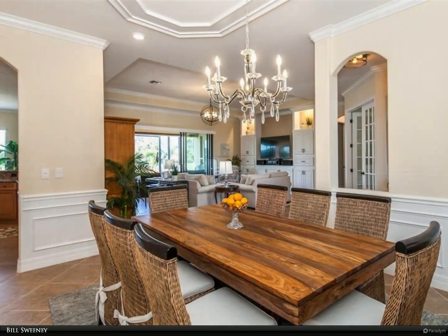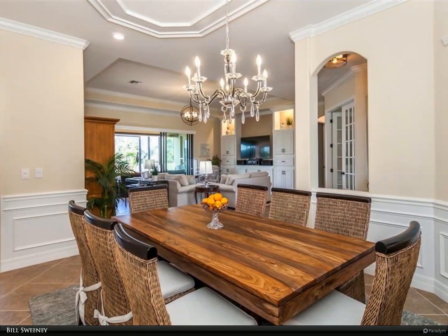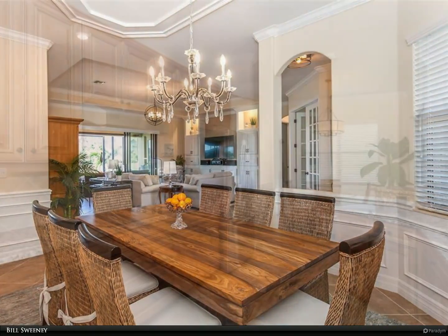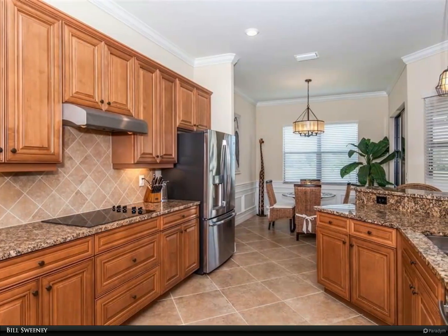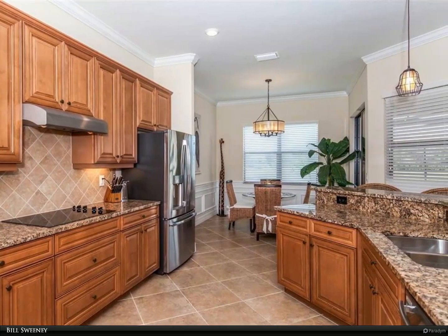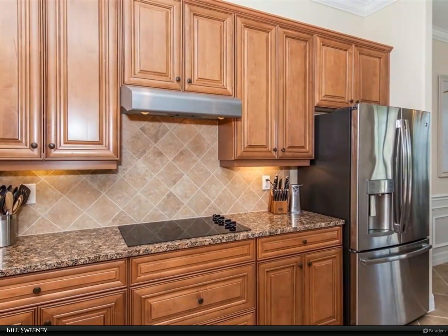Enhancements to this beautiful property include an oversized 3-car garage, wainscoting in the living areas, crown molding, ceiling fans, and custom lighting, sunshades in the lanai, hurricane shutters, new pull-down ladder for the attic, and new 50 amp outlet.